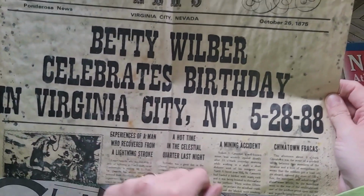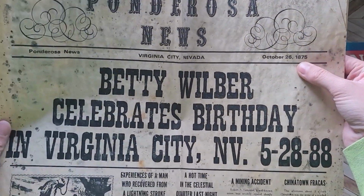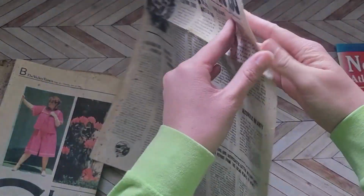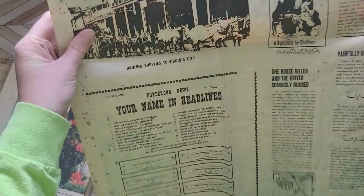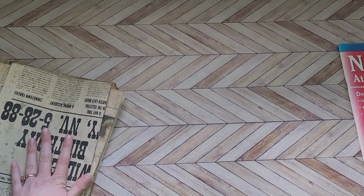This one is actually a reprint. You can see here it says '88 was the reprint of this, but it was based off of an 1875 newspaper. Again, it has some more mold damage, so I would want to be sure not to use those areas. But it has some awesome pictures on the back that would be super fun to turn into tags. This could even be turned into a side pocket. Here's a little piece of an old map. That would be a fun little journaling card. Whoops, sorry, bumped you guys. So that's going to be fun also.